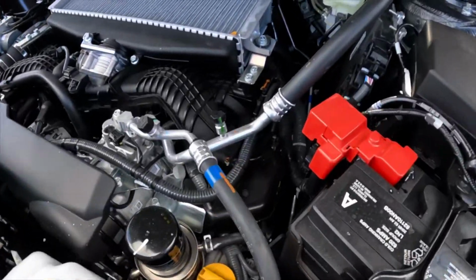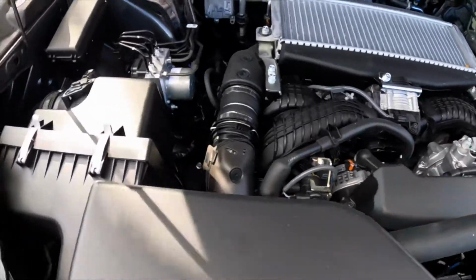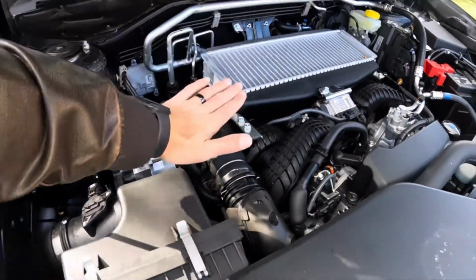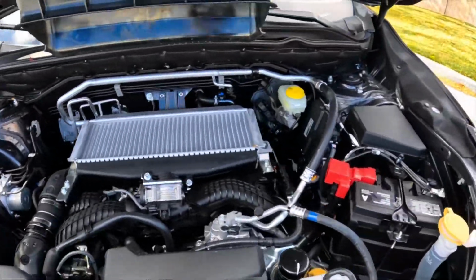There's actually a substantial amount of room under here for a lot of maintenance items if you ever had to work on it yourself. And because the Ascent is a bit bigger, you'll notice that the engine is kind of sunken in compared to the Outback, the Legacy, and the other turbo Subaru models.